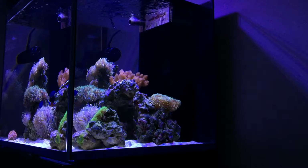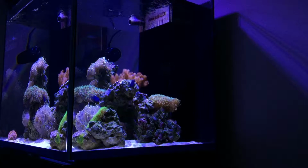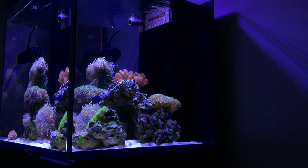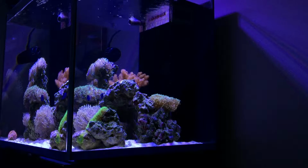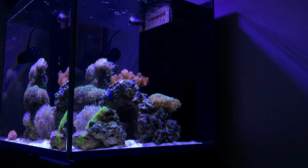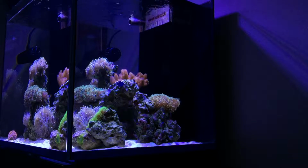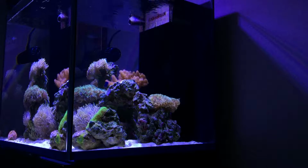I've also been doing a little bit of hydrogen peroxide dosing. Everything seems to take it pretty well, except for the star polyps. So what I do is I wait until the green star polyps pull in, and once they're in their kind of purple shell, then I dose the tank, and then it seems to be totally fine. I'm not sure how effective it is, but it certainly seems to help with some of the algae, destroying it a bit.